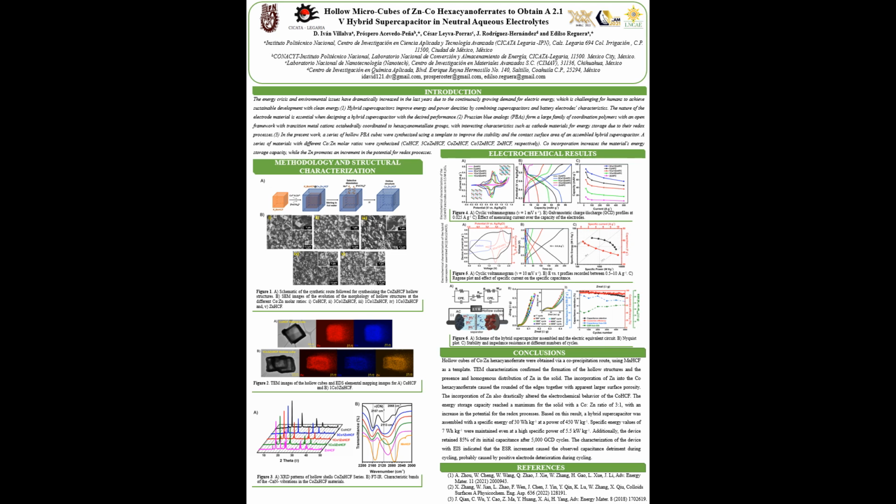Specific energy values of 7 watt-hour per kilogram are still being obtained even at a high specific power of 5.5 kilowatts per kilogram. This behavior suggests that the specific energy of this hybrid device was quite acceptable, and the energy-power characteristic makes a hybrid supercapacitor suitable as a low-cost device for large-scale energy storage application.